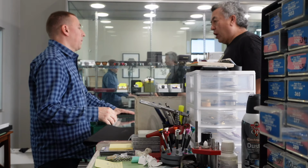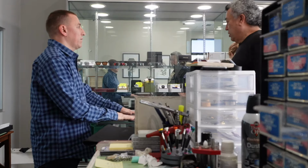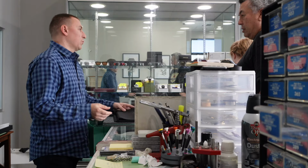So all your watches are used watches here? Pretty much. We do get some brand new Rolexes in and stuff like that, but we're not an authorized dealer. We just buy them off of customers that just bought it and bought it to resell.